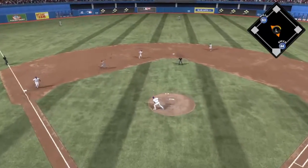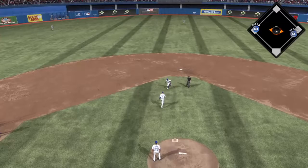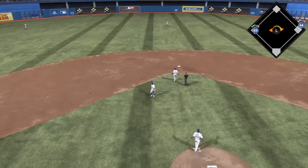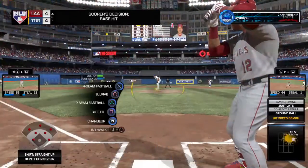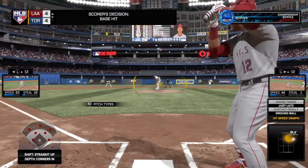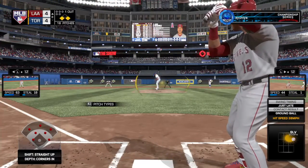Broken bat as this ball's hit on the ground. And he'll reach first safely. Digging in the switch hitter, Jose Ramirez. He comes into this appearance in the midst of a 1-for-4 day.